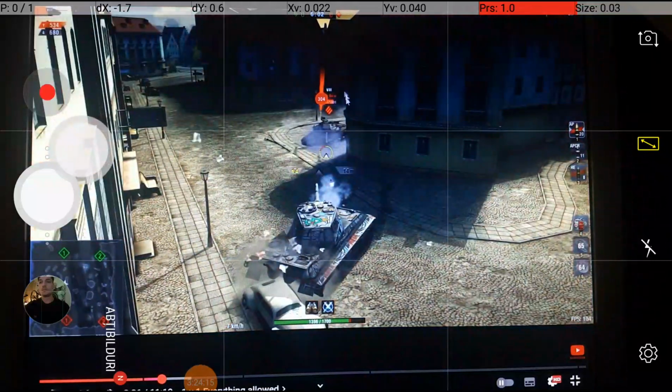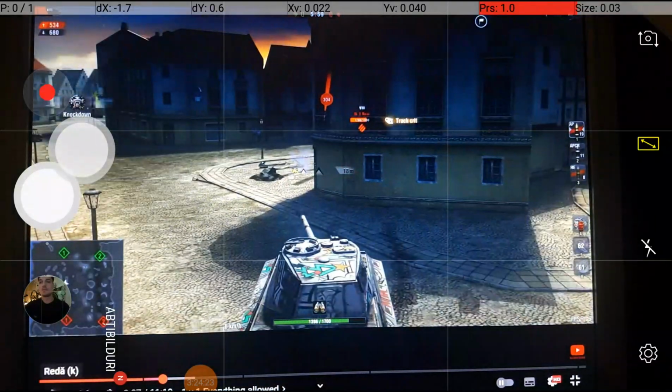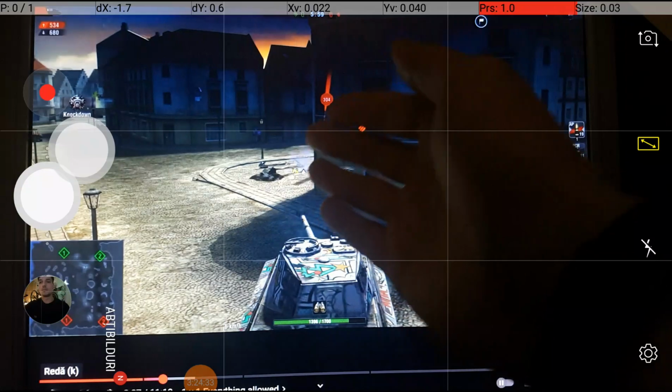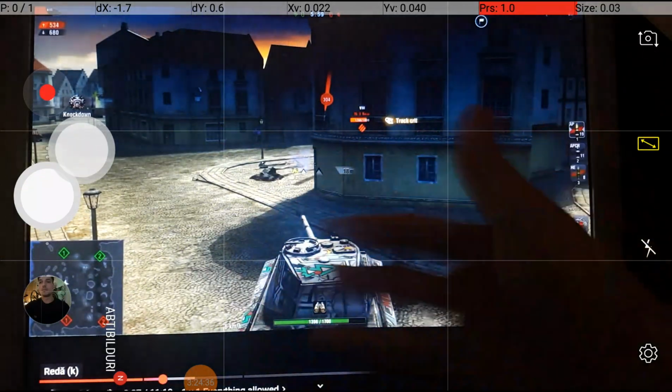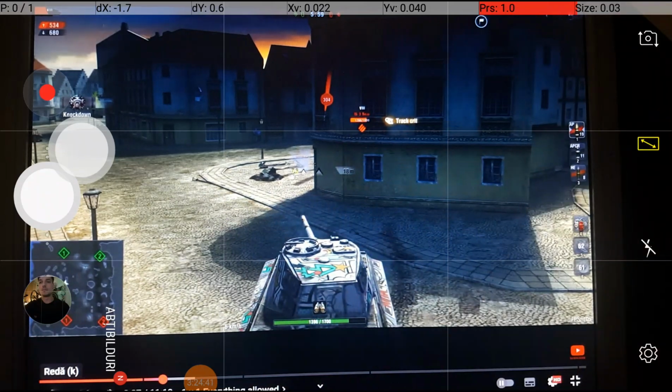Low roll from IS3, only 304, which is a shame. And this one missed the shot. He shot the track and not dealing any damage. This is a joke. This is a joke. Purely joke. I can't say you would see this thing not even in the first or second match of any tournament.